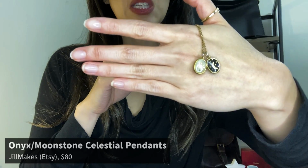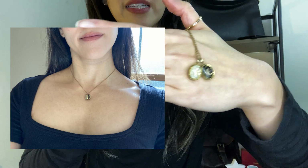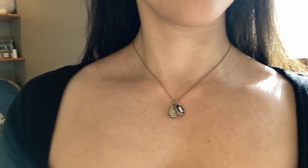All right, next let's go over to my necklaces. I only have 3 that are part of my daily rotation. So from oldest to newest, we have this piece from an Etsy store called Jill Makes. This has 2 pendants in onyx and moonstone with a gold-plated sterling silver border. Now, I've had this necklace for years, and this here is the reason why I keep putting off getting the DIOR Rose Devant necklace, because I just have not grown tired of this one yet.